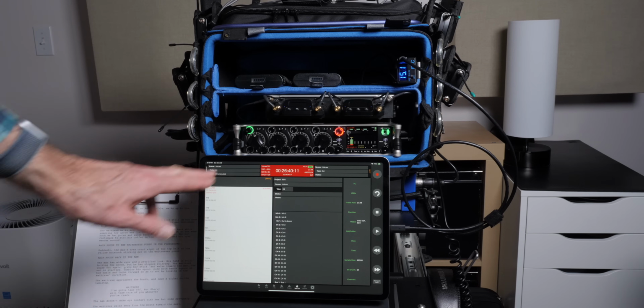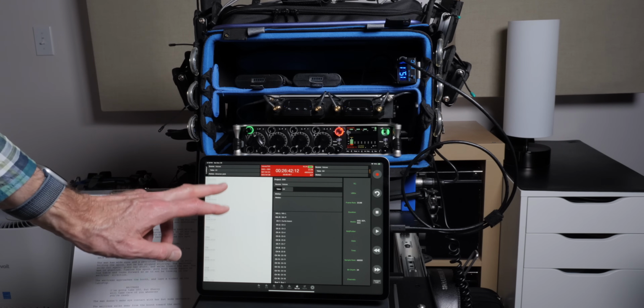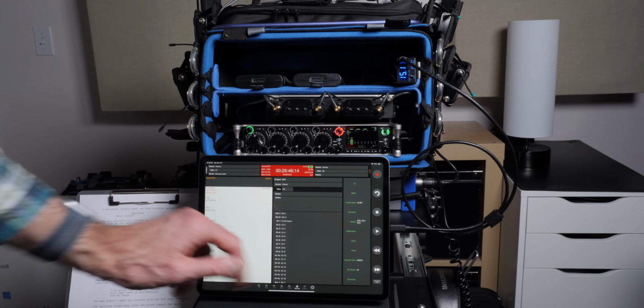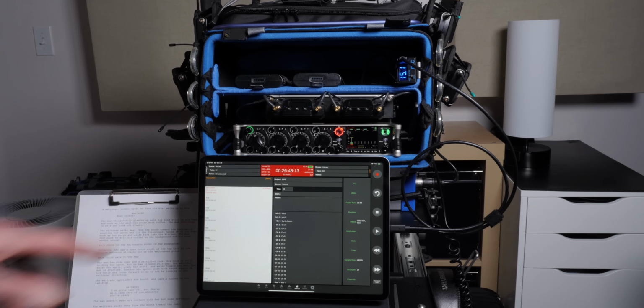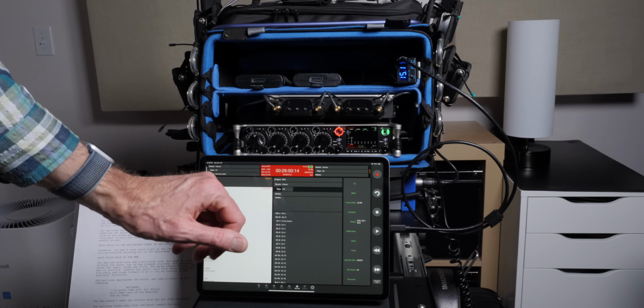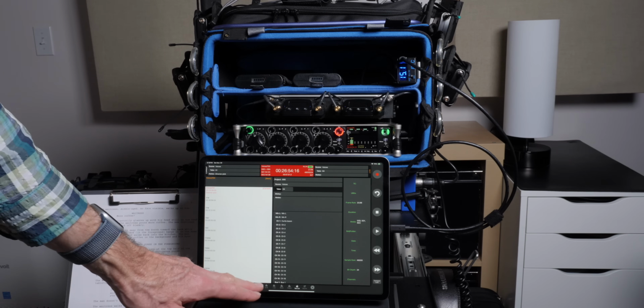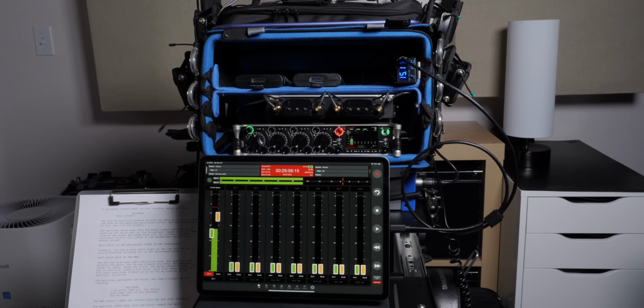So if I come over here, I have my entire take list, and I can go back and change any of those, change any of the metadata, including the names of each of the channels, what's on each channel, notes, take numbers, so on and so forth. So I can change all of that. I have a variety of different views here.